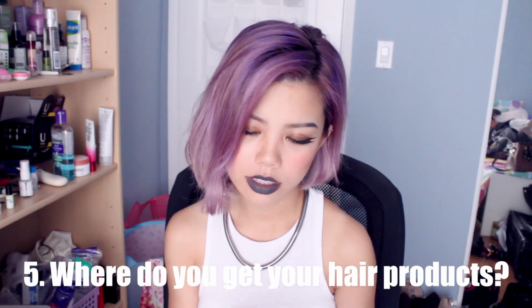So I have a lot of different deep conditioners that I switch off and rotate on a daily basis. Where do I get these things? Most of the hair bleaching and hair dyeing stuff you can get at Sally Beauty Supply. And like I said earlier, the Overtone line is an online product. I will list their website down below and you can check them out because it's a really good product.